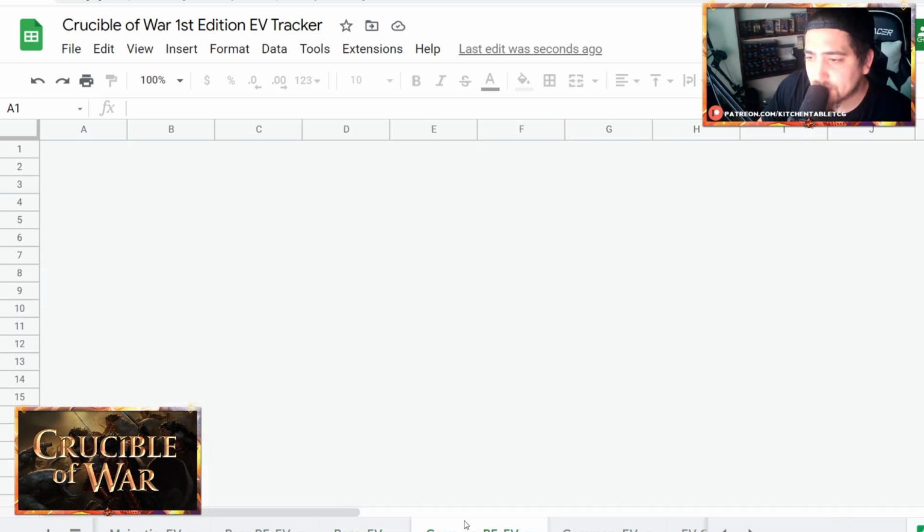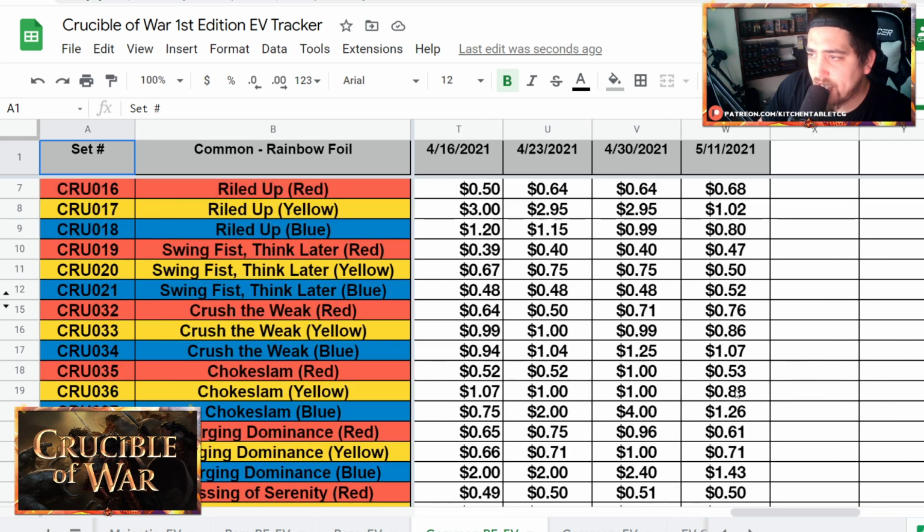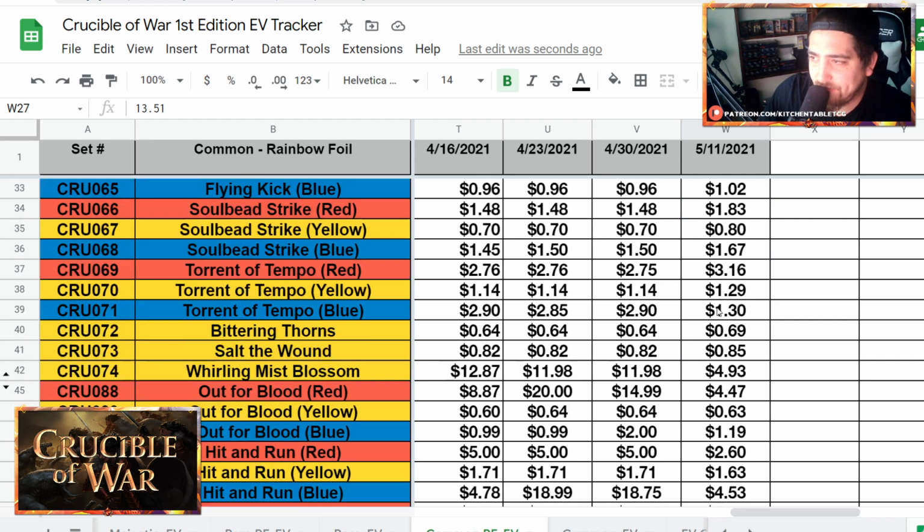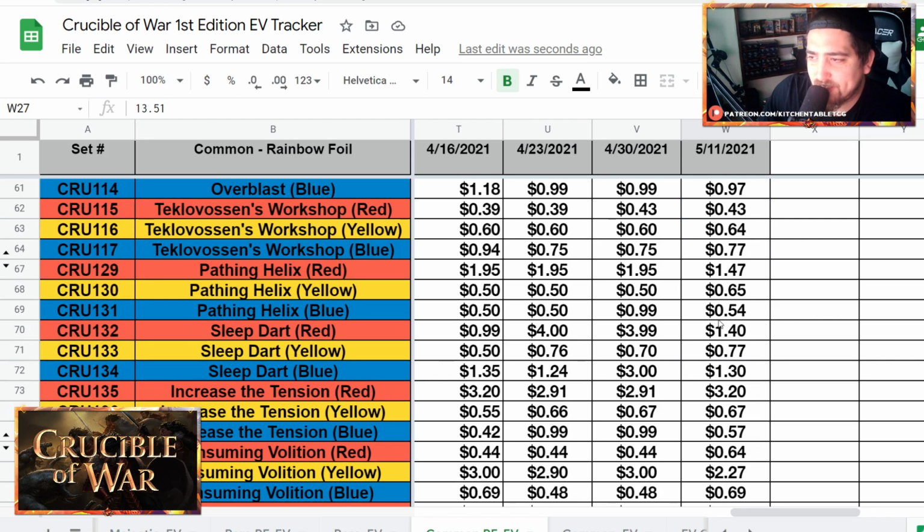So the common rainbow foils, if we take a look at those, some of the big ones to talk about: Seismic Surge tokens, IRA, they're down. Seismic Surge is down, IRA is up. But a Seismic Surge token, in my opinion, if you were looking to pick up some foil tokens, this is the time to do it. You know what I mean? Unless you're waiting for the unlimited version ones, but this was the time to do it.